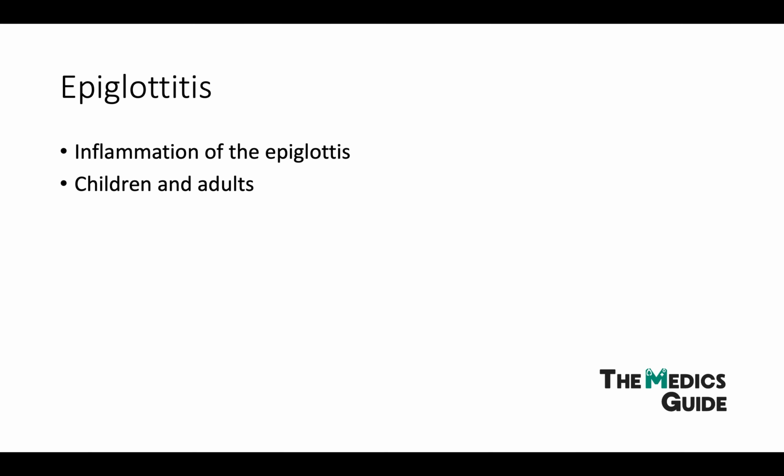Now, epiglottitis is inflammation of the epiglottis, and it can affect both children and adults, but particularly those who are unvaccinated, and I'll go into more detail about that. If left untreated, it can lead to airway obstruction, so it's really important that we recognize this early and treat it appropriately, and we'll cover all of that today.